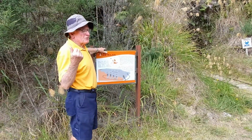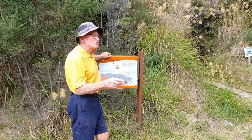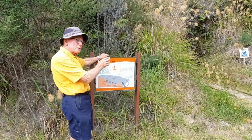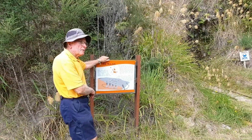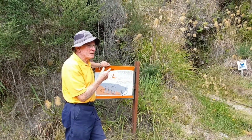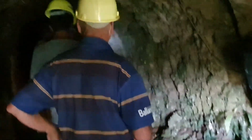And that's when I took you through the museum. I said that's where they introduced the tube mills. So they went to wet crushing. Right, so when they went to wet crushing, they dispensed with the kilns. But when you see the work that went into building the kilns, a lot of work went into it. Here we're entering the mine.